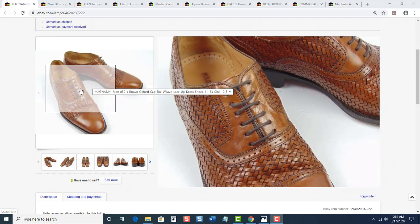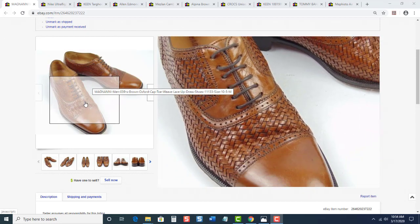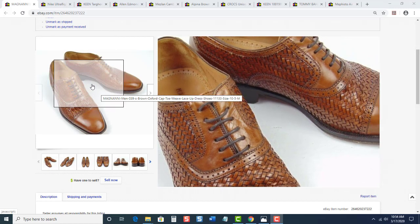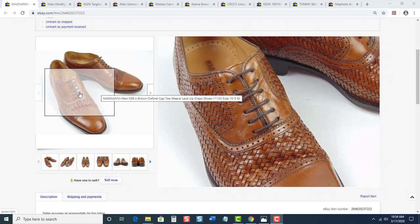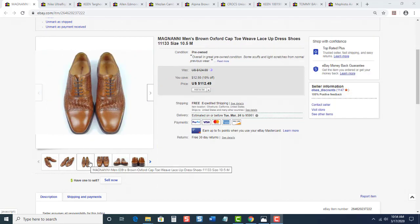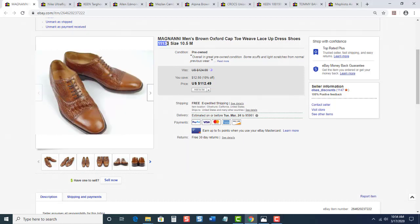It's an Oxford, meaning the style of the lacing there, and also a cap toe, and it's got this really cool weave basket pattern thing, which made it a lot more desirable, I guess. After doing a little bit of research, I researched the style number here, 11133. I didn't really find anything at first, and then I asked around, and I was told that the retail price for these shoes was around $900 brand new. So the buyer obviously did not have any problem paying $112 for it, because it's a lot cheaper.